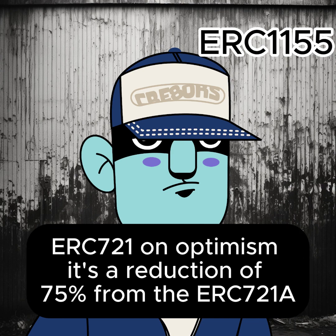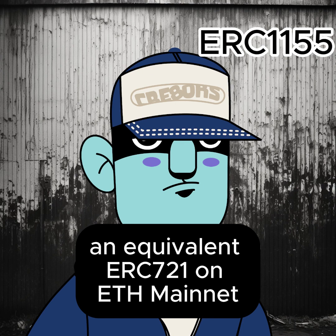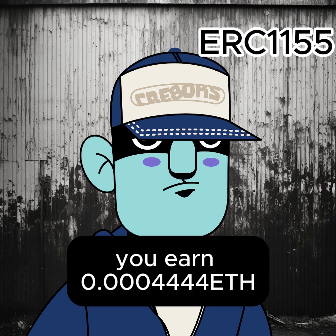It's a reduction of 75% from the ERC721, and it's significantly more from the cost to deploy an equivalent 721 on ETH Mainnet. And so at this point, if you sell one edition, you earn 0.004444 ETH.